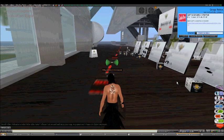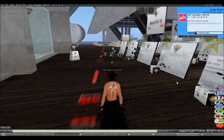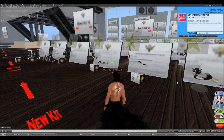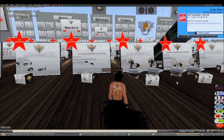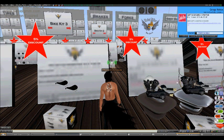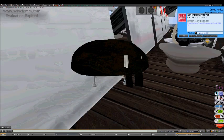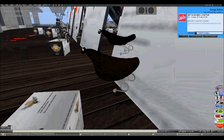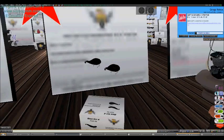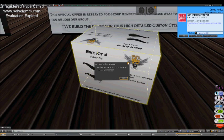What does this red arrow say? Gotta wait till these graphics pop in. Everything is rezzing in. These are sculpted parts, man. Look at that. They look like a cluster of balloons or balls. And then once the sculpt maps load up, there we go. 5% discount. I wonder what the discount's about. Oh, look at those seats. That's pretty darn cool. That's pretty good on the details. Wow, look at that stitching. Got the little hooks and tabs where your seat would go. Leather seats with springs and mounting. Black and dark brown. How much? Pay. Ooh, $760.